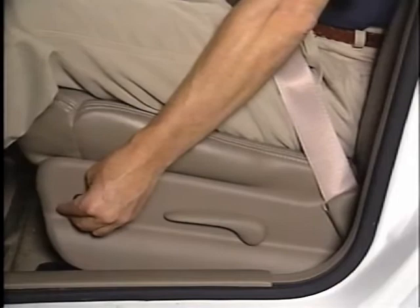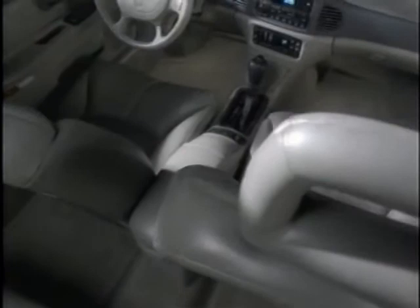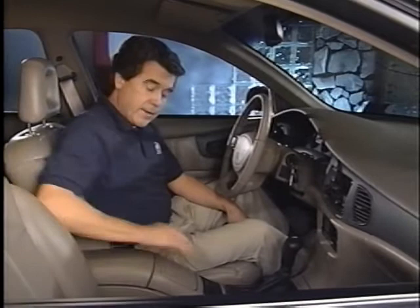Front bucket seats with adjustable two-way headrests are standard in all Regals. The GS comes equipped with leather seats. Power six-way seats are available, and the leather seats can be ordered with heaters. The center console, also standard, incorporates the leather-covered transmission shift lever, a storage compartment, and pop-up cup holders. A leather-wrapped steering wheel is included on both Regal models.